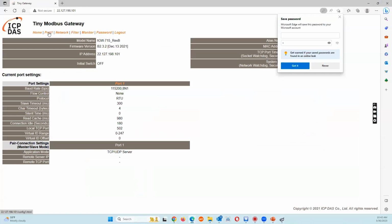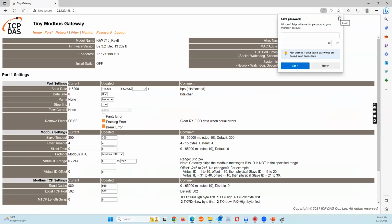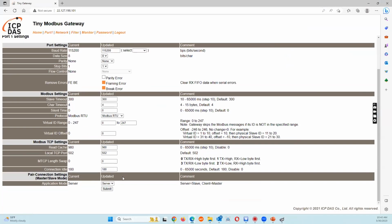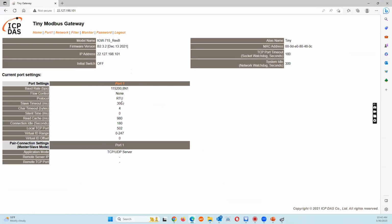Then the first thing you want to do is configure the port 1 configuration so that you can communicate to your Modbus RTU slave devices. In this case, my baud rate is set for 115,200 to match the device previously configured, but you can set the baud rate and parity option shown here in the port 1 settings. Once you set that, you just click the submit button and it will save the port settings.